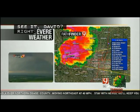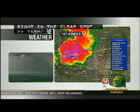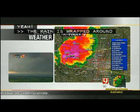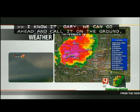I don't see any, but Gary, we can call it on the ground. All right, the cone now is almost to the ground. The winds are picking up from the north now at 40 miles per hour. Right there, Gary, let's just call it. Gary, we have a tornado, Gary.